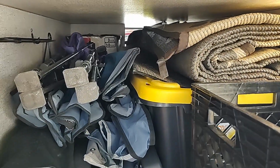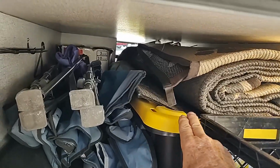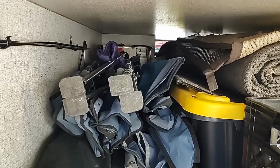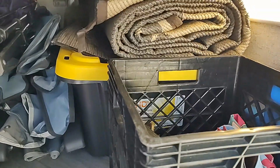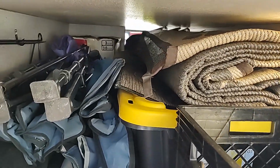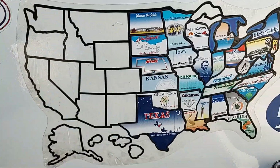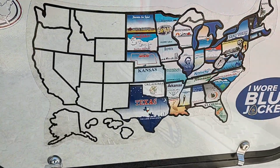Over here on the dry side of the pass-through storage, I was able to put all of our electrical supplies in this storage box. All of our chairs, except for Mom's big green chair that we like to get out first, store right here. Our outside equipment and supplies, stuff for the dog, and our rug, everything stores pretty nicely in this bay. The other thing we did with the bay is we installed our travel map on the outside of it.